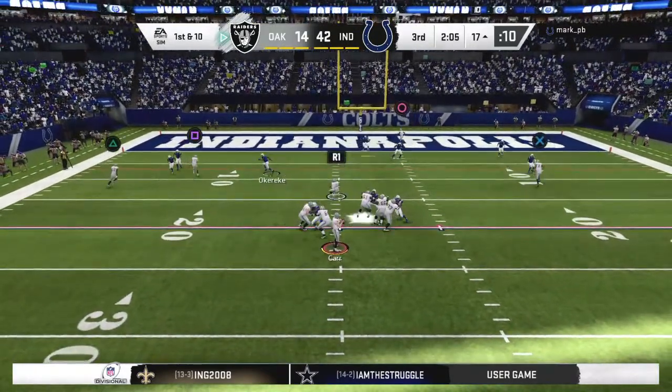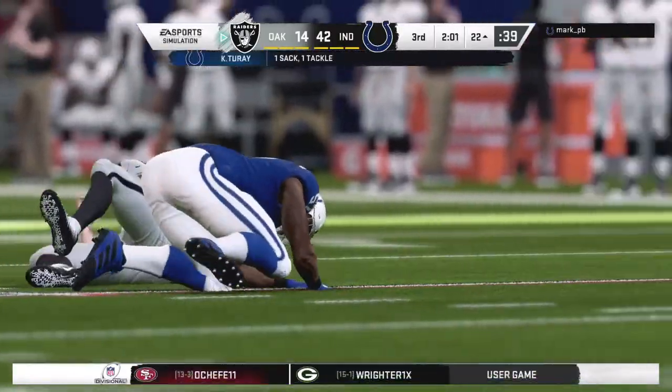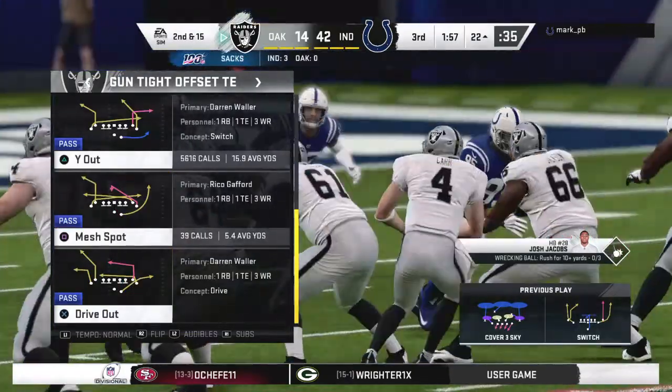Into the red zone, it's Carr. And he's not able to get away. Sacked back at the 22. Give the sack to Kamoko Toure.